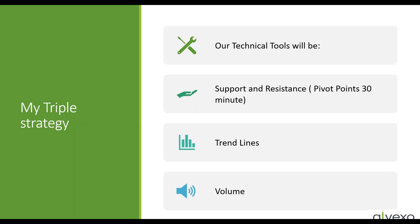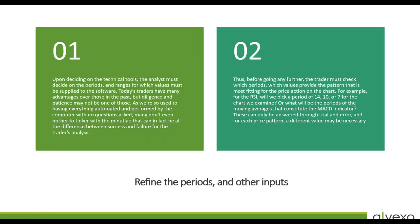So tonight, we're going to look at my three steps. I use support and resistance. I use trend lines. I use chart patterns. And the last thing I do, my final decision maker, is that volume has to confirm exactly what I'm looking at.